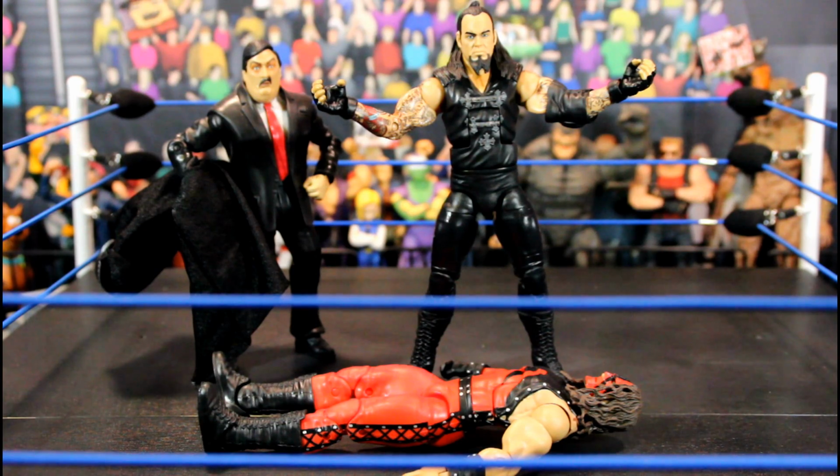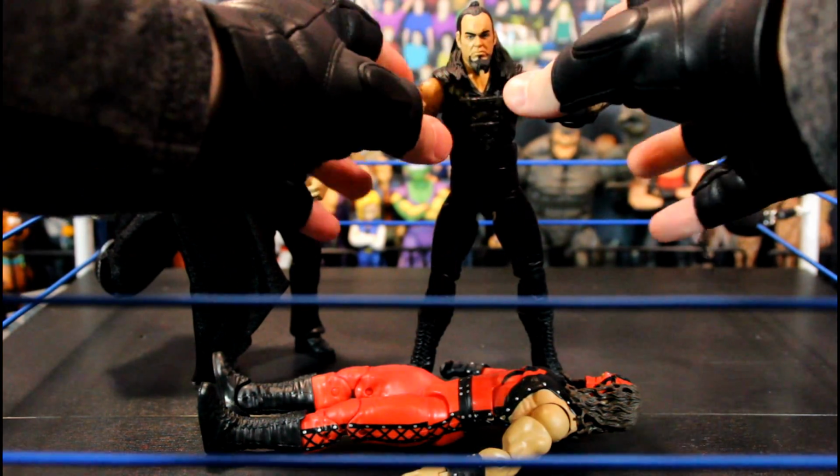Overall, the WWE Network Spotlight Undertaker. This is one of my favorites in the Network Spotlight line. I highly, highly recommend this Undertaker, especially if you're a Taker collector like myself. And I am going to be part swapping right now to make my perfect 97-98 Undertaker. I'm so excited! Yeah!